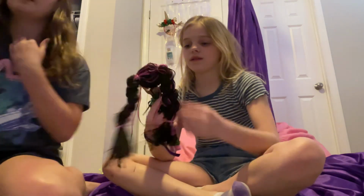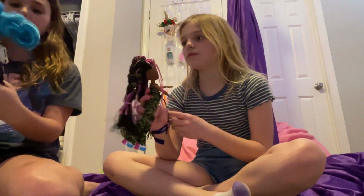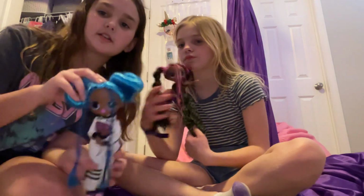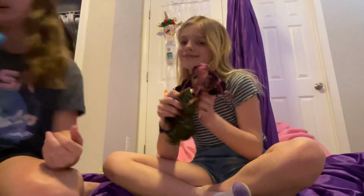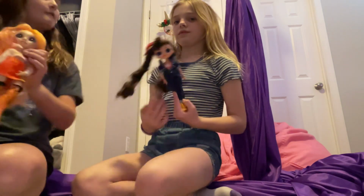Okay, honestly, I kind of like this one, but I don't play with them. I like her. She's pretty. Yeah, she's cute. And this one, but her hair is kind of messed up. She's a space girl. She's cute. She's also cute. I like her braids in her hair. And her, she needs some serious work. She needs help. Okay, who's this girl? Oh, that was one of my first.